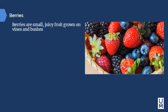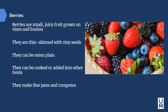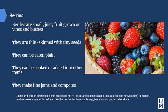Berries are small, juicy fruits grown on vines and bushes. They're thin-skinned with tiny seeds. They can be eaten plain. They can be cooked or added into other items, or they can be made into fine jams and compotes.